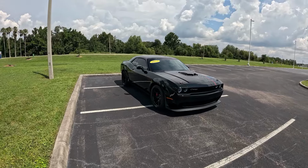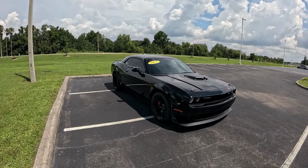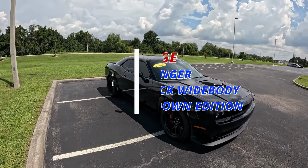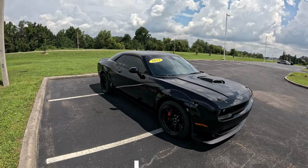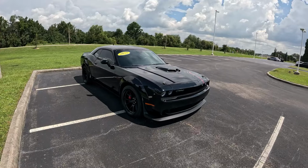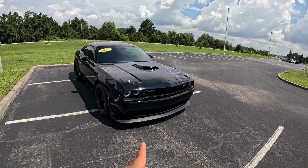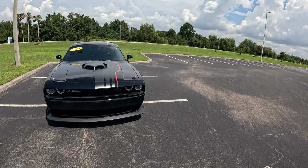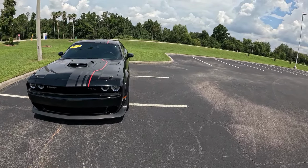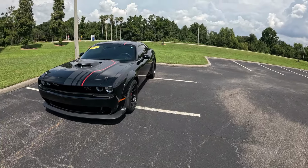Good morning, welcome back to the channel. This is Peter. Today, pretty excited to get behind the wheel of this 2023 Dodge Challenger Scat Pack Wide Body Shakedown Edition. I'm very excited to get behind the wheel of this pre-owned Challenger because this one is equipped with a 6-speed manual transmission. I've never been behind the wheel of a manual Challenger and wanted to bring you guys a quick review and see how this Challenger drives.